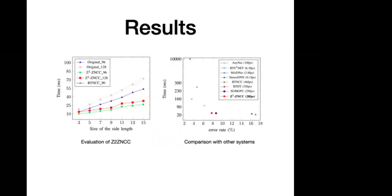Compared to other ZNCC methods, our method is the fastest. And when compared to other stereo matching systems, ours has the lowest error rate among all the real-time systems. Thank you.